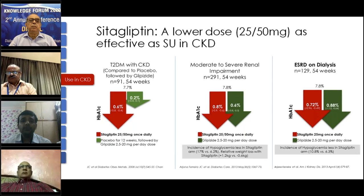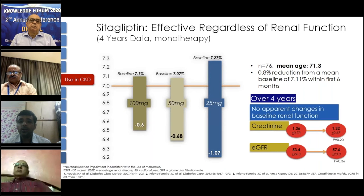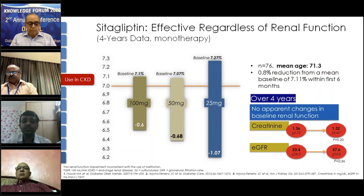So, sitagliptin can be used at the full dose in eGFR of 45 or more. It can be used at a reduced dose, somewhere around 30 to 45, at 50 mg once a day. And in end-stage disease, eGFR less than 30 or in patients who are on hemodialysis, the dose can be 25 milligrams. The reason being the prolonged circulation time. The same effect we can achieve with lower doses at a lower cost. So it is safe across all stages of CKD. There is long-term follow-up even after 4 years, with no adverse changes in renal function, further supporting its safety.